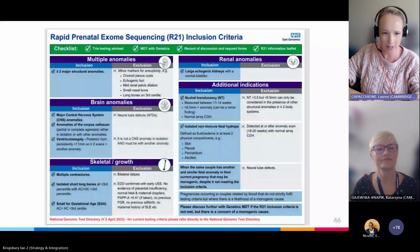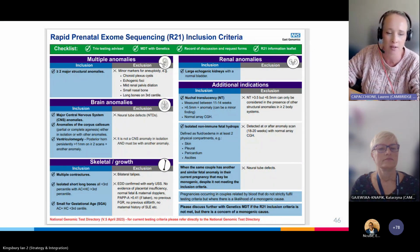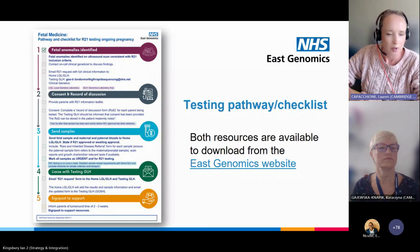So you've seen this already. This is our inclusion criteria, and on the back it also has the exclusion criteria, which is a poster that goes into the clinic so that the clinicians can triage cases as they're seeing them, just to have a check to see whether or not they would need to start thinking about having an R21. So it's really that just-in-time resource for clinicians to be able to use to bring in that test directory into the clinical room.